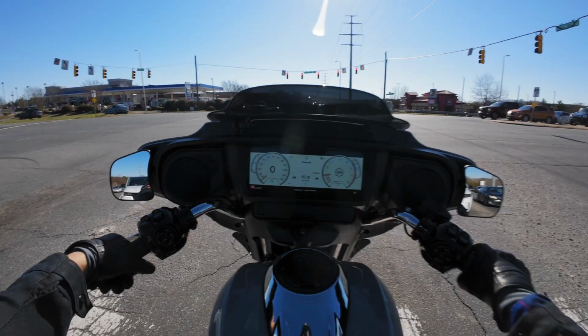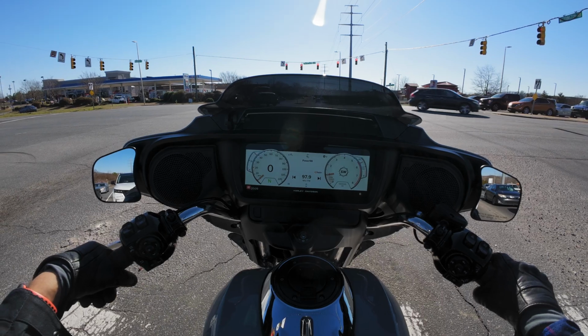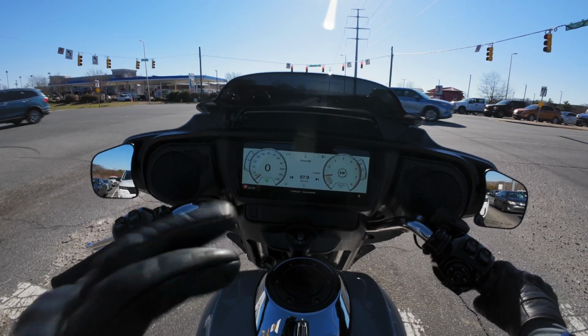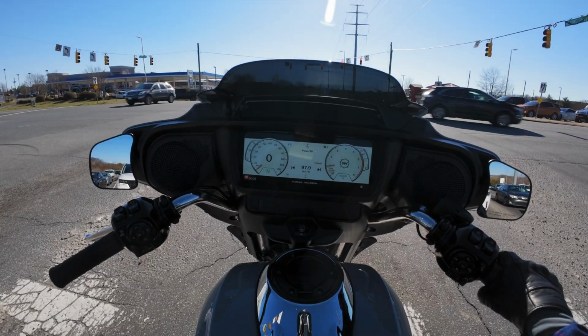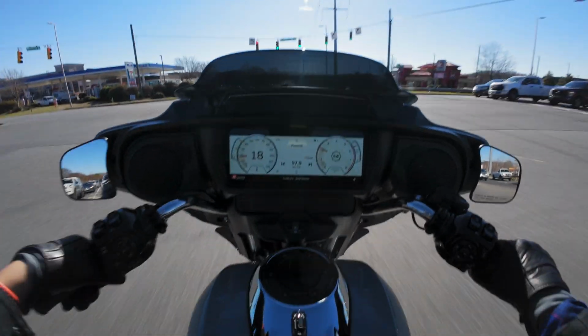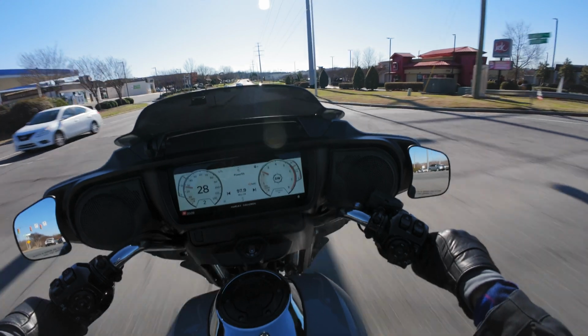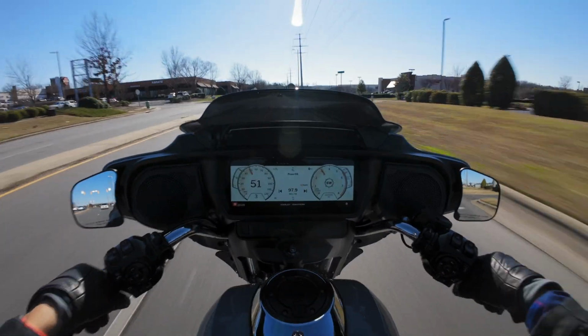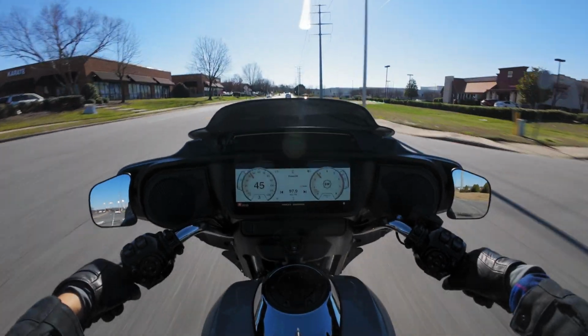But in my opinion, I feel like this is a good-looking machine, and it's got the technology that everyone's been complaining that Harley-Davidson didn't have. Well, they finally have given it to you. So take advantage of that, man. And they lowered the price for you. Look at that. This bike moves.